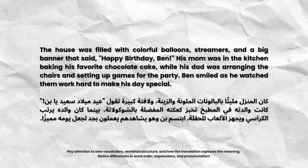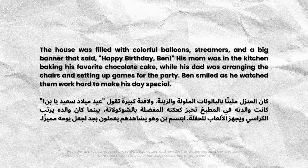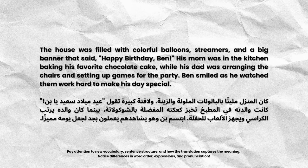The house was filled with colorful balloons, streamers, and a big banner that said, "Happy Birthday, Ben." His mom was in the kitchen baking his favorite chocolate cake, while his dad was arranging the chairs and setting up games for the party. Ben smiled as he watched them work hard to make his day special.